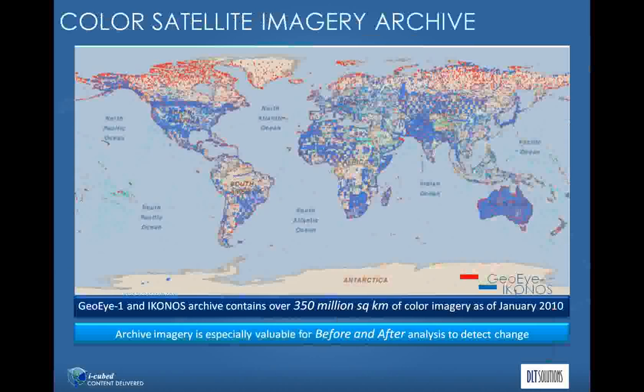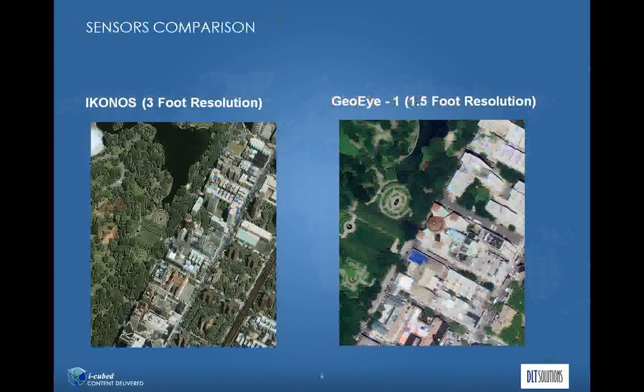Here's an example of the extensive archive that GEOI currently has. As of January 2010, they had approximately 350 million square kilometers of imagery. And again, depending upon your project, this may be a suitable alternative for acquiring imagery quickly. It's off the shelf, and it literally can be delivered to you in as little as 48 hours. So this is a good sensor comparison that I'd like to show.